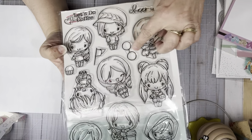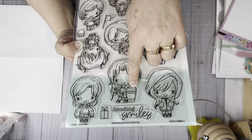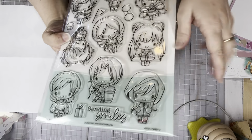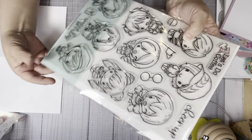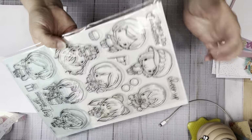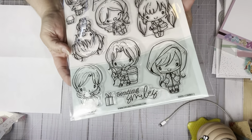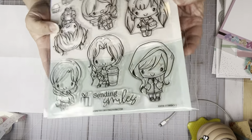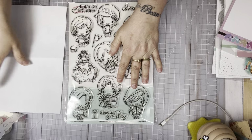And then you get glasses, a cupcake that one of them, I guess, could be holding. This one's holding a coffee cup. It says sending smiles. There's a little gift down here that you could put in their arms. And then up here it says let's do coffee and cheer up. And then there's a little heart. So this is the mystery bundle that was pre-ordered from last month. So anybody that got in on this deal and purchased it, yours should be coming any day now, if you haven't already gotten it. Absolutely love, love, love, love. So I'm happy with that.